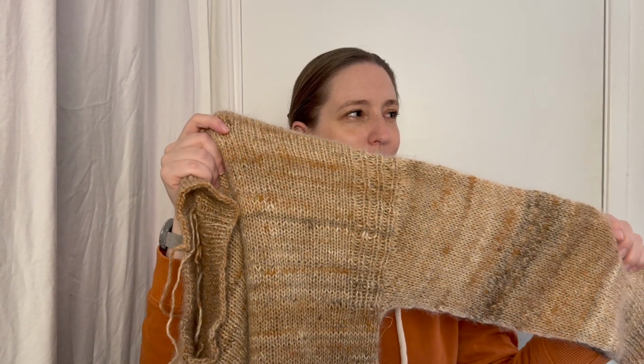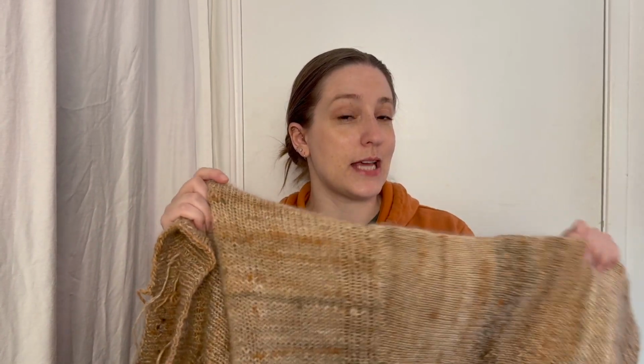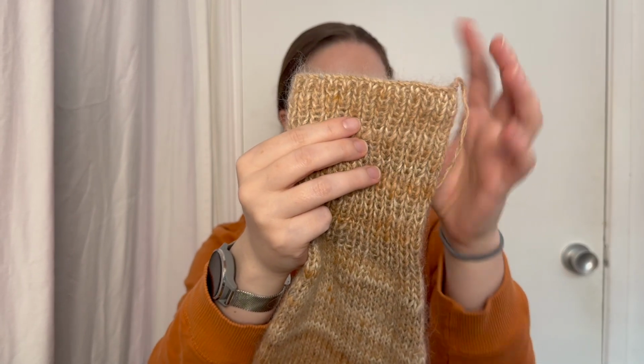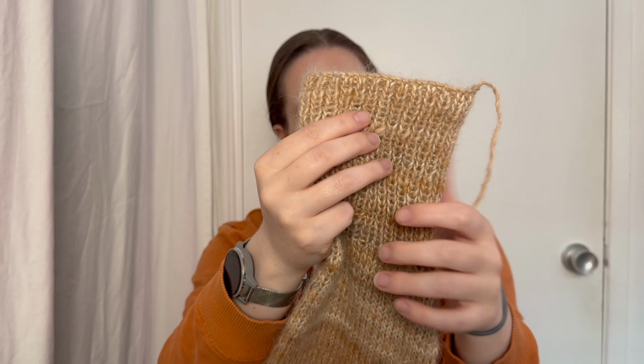I think I used all but about 30 grams maybe of the tenon. So I do have a little bit more if I have the same problem with my sleeves. I did decide against doing a sewn bind off on the sleeves, the neckline, and the hem, which I've made my peace with. I do really like how it looks. It's my preference to do tubular bind off, but because the yarn was single ply, like thick, thin yarn, I was really worried that it would break.